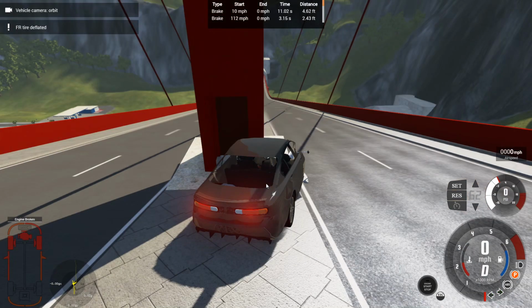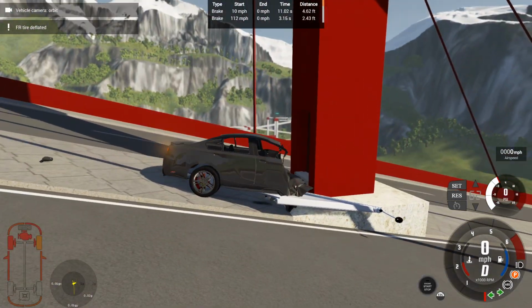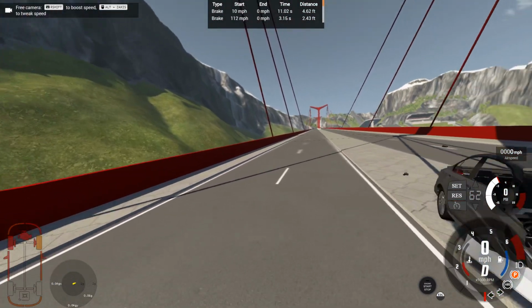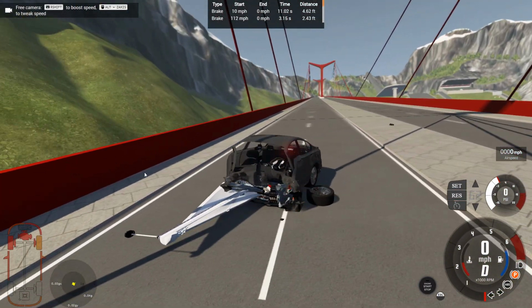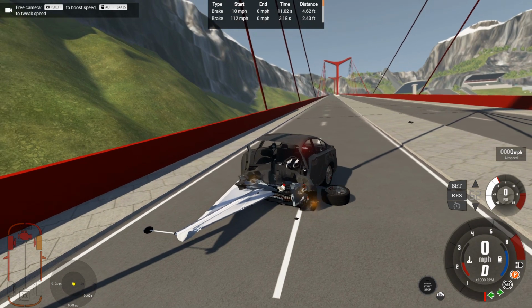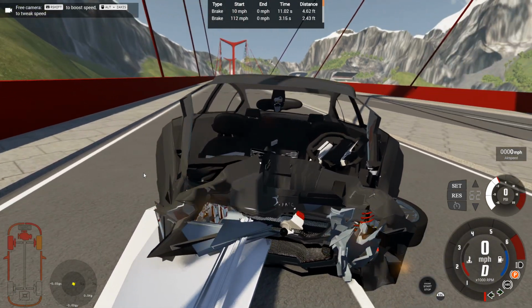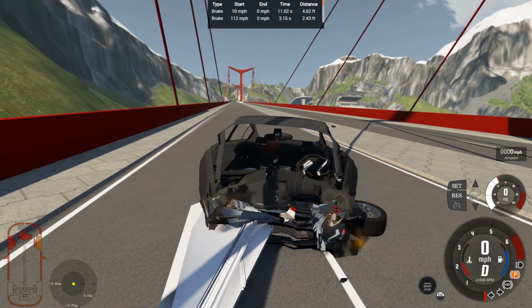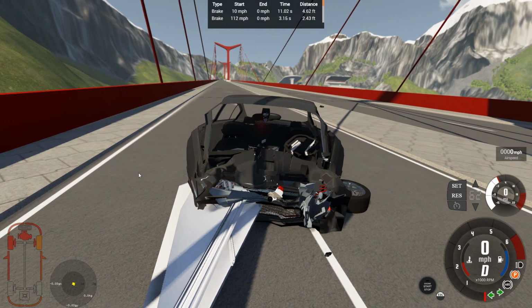So engine's 100% dead. The rear end's alright. Side's alright. Left side's alright. Front end. Let's give it some room. So front end. Yeah. As expected. Borderline, I want to say unrecognizable, but pretty much unnoticeable what type of vehicle this was, just judging by the front end of this wreck right here.